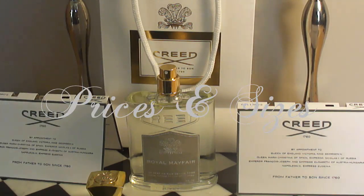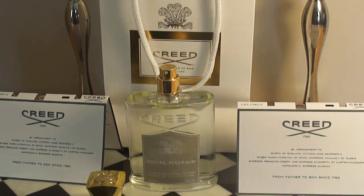So the price point and bottle sizes for this particular composition: it's offered in a slew of sizes, thank goodness. You can get this in a 30 ml for $240, 75 ml for $360, 120 ml for $475 like this, 250 ml flacon for $650, or a 500 ml flacon for $935. Definitely pricey, not one that is easy to attain. This is one of the priciest of Creed's offerings, I think right behind Royal Service, which I think is $1,750. I think these are the priciest that Creed has in stock right now.